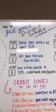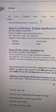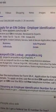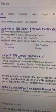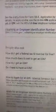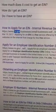Once you've taken step one and you've set up your entity, corporation or LLC, next step is you want to make sure you get your free EIN number. Now, when you go to Google, you can easily do this just by searching free EIN number, as I've done right here. And you're going to see some companies that try to make it out to be like they're an IRS service and then the government, but these are actual companies that are going to charge you for something you could get for free. So skip the ads, go right down to here and look for the actual URL, irs.gov.